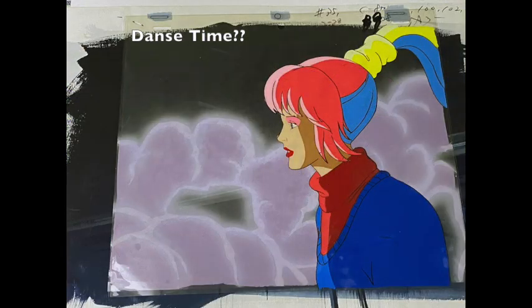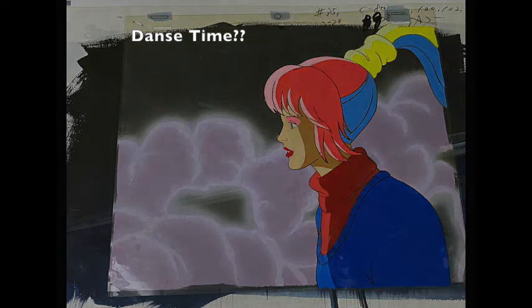I'm assuming the cell is from Dance Time. I'm not 100% certain. I didn't find it when I was scanning through the episode. I love the way the smoke looks, but I'm not 100% sure right now if the background matches, but it looks interesting the way it is.